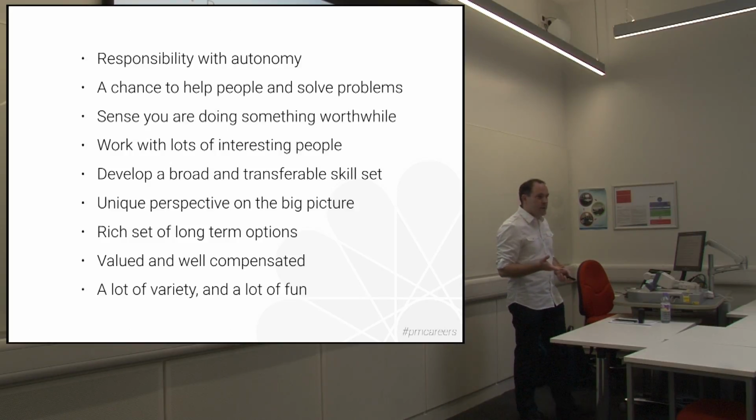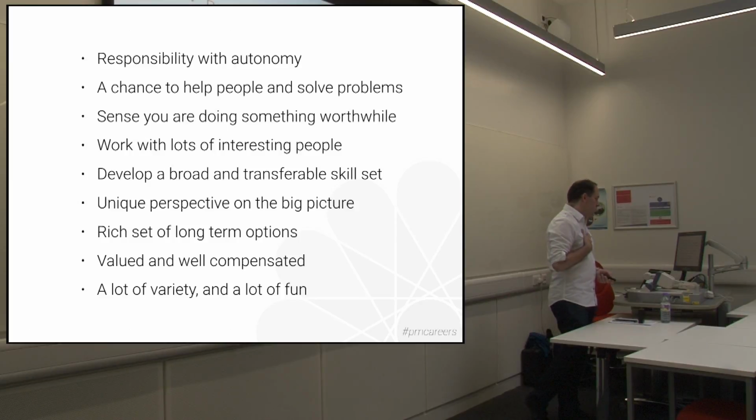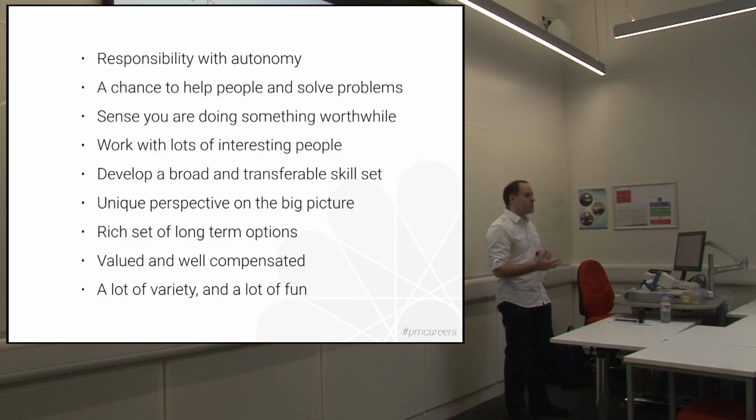I also think it's a great deal of fun. I genuinely enjoy it. If you love solving problems, you love working with people, you love making stuff, it's a really good combination of those things.